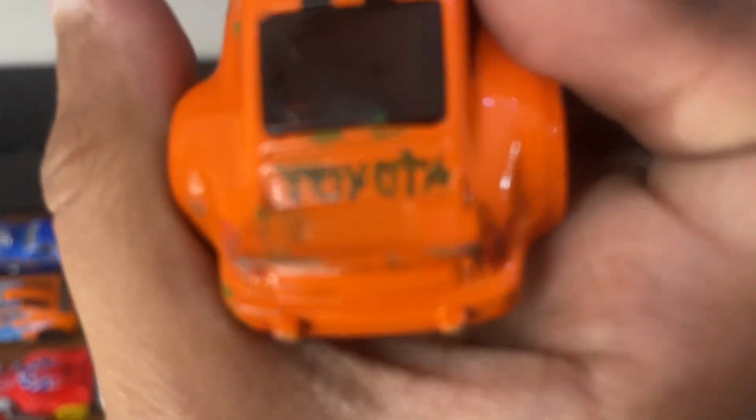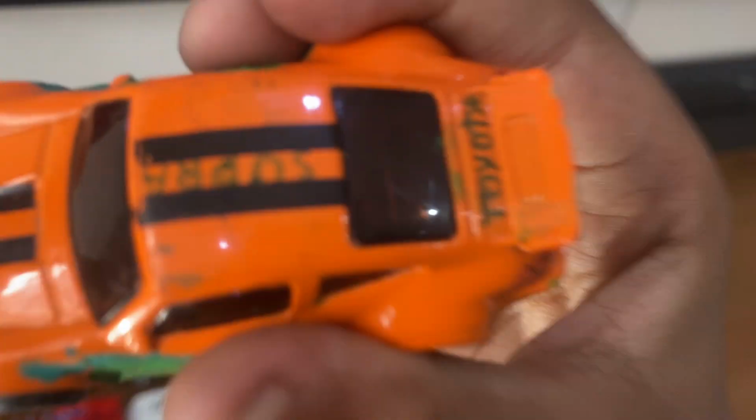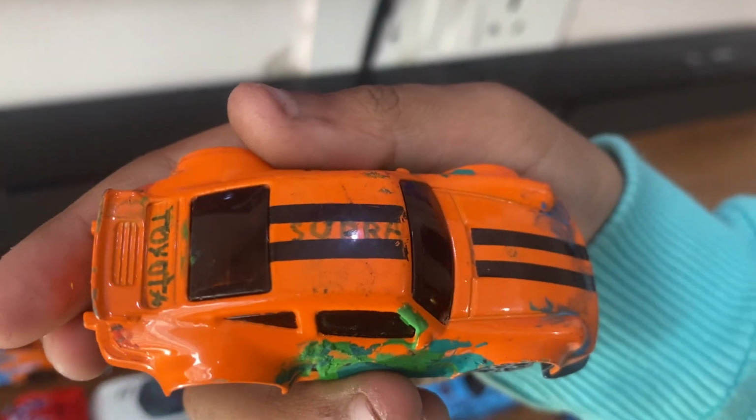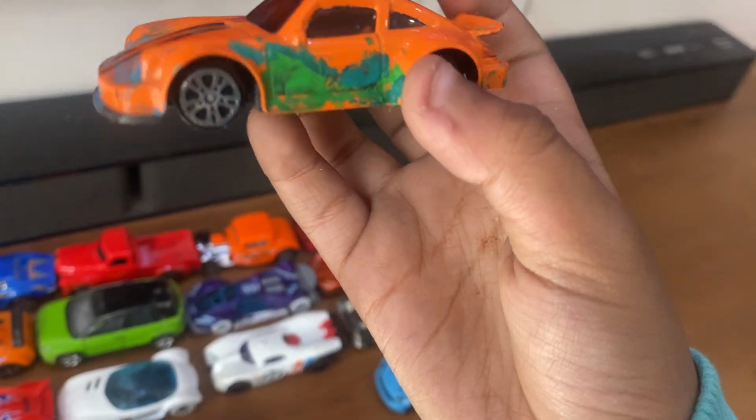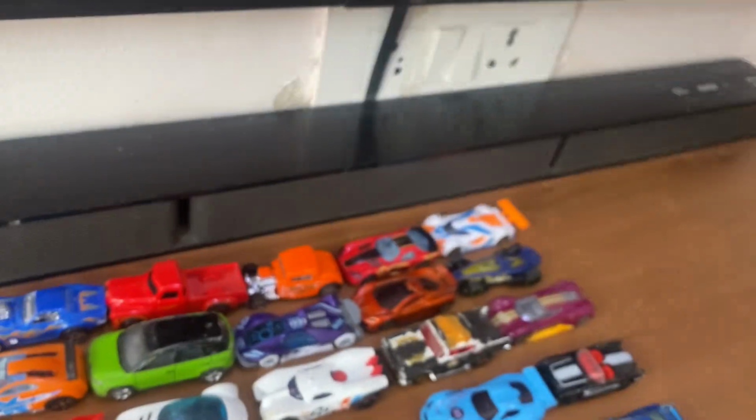Here's Toyota Supra. Look, there's even written Toyota Supra. This is Toyota Supra MK4. Did you notice this thing?